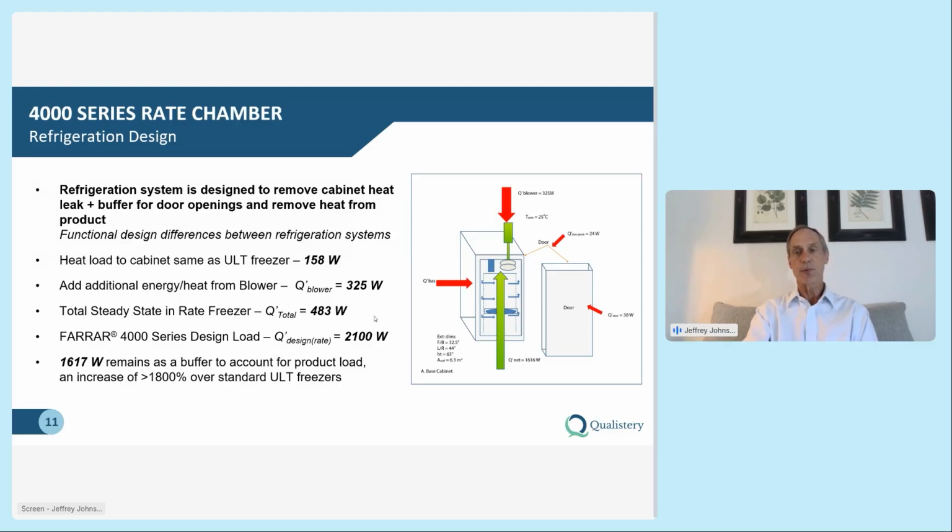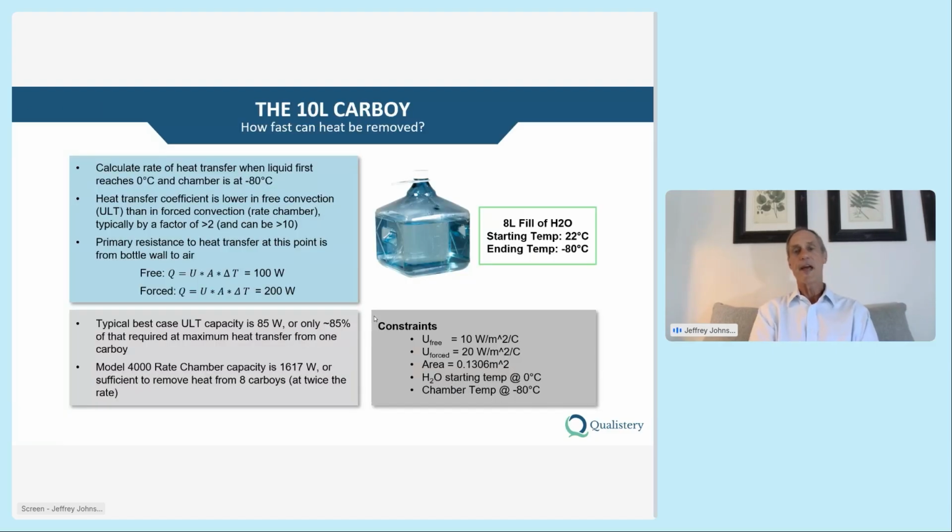So let's put that into perspective. What does that mean? And so to look at this, I will use a 10-liter carboy as an example. Now, there are many different types and sizes of drug substance containers, right? There's 2-liter, 5-liter, 10-liter carboys, 5-liter, 10-liter, 16-liter bags, cryovaults, from 1-2 liters, 16 liters, and 75 liters working volume. There are many containers out there, but a 10-liter carboy is common. I know one very large biopharmaceutical company that freezes all their drug substance in 10-liter carboys. So we'll use this as an example.